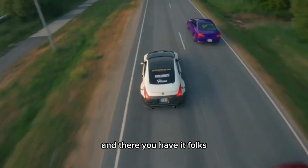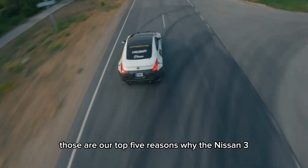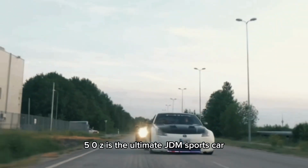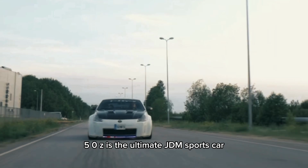And there you have it, folks. Those are our top 5 reasons why the Nissan 350Z is the ultimate JDM sports car.